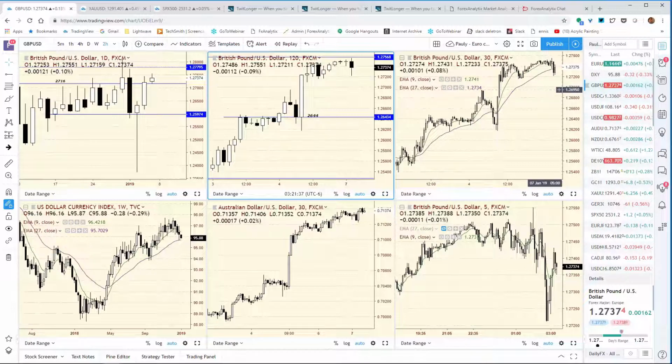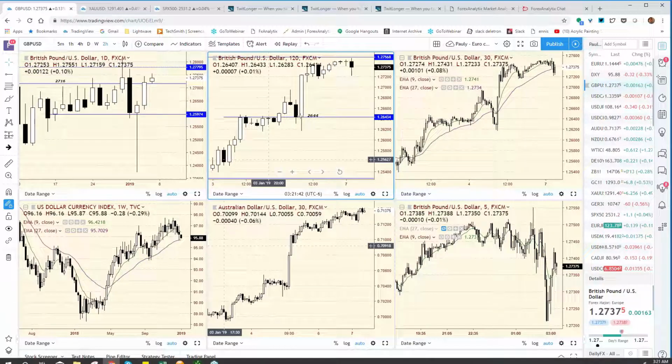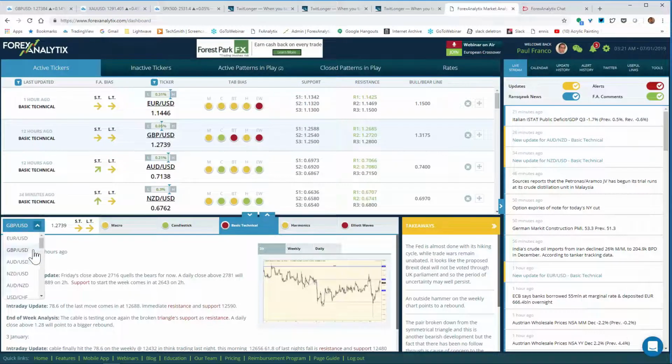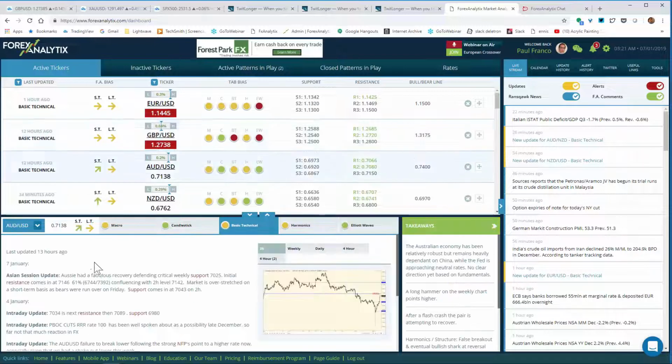Let's go and move into the dollar CAD now. I guess we'll just move right into the Aussie now. Aussie had a fabulous recovery, defending critical weekly support at 70.25. We pointed that out last week a couple of times. Initial resistance comes in at 71.46, the 61% of the entire move of 67.44 to 73.92, confluencing with a 2-hour level at 71.42.